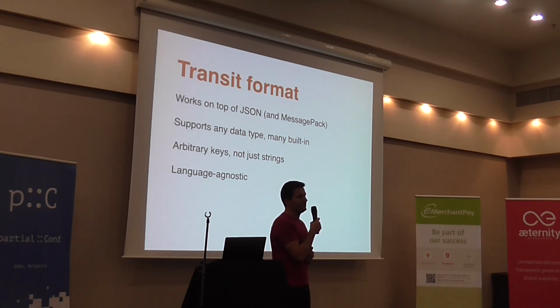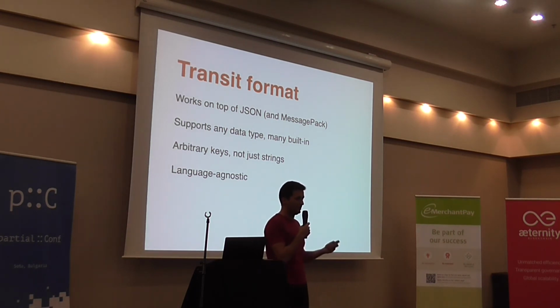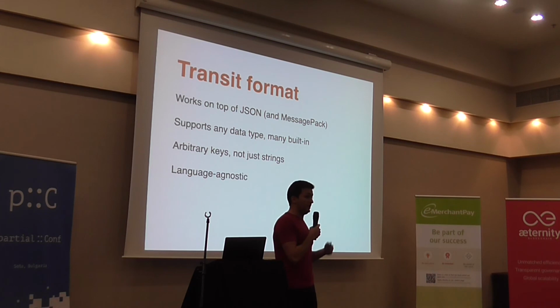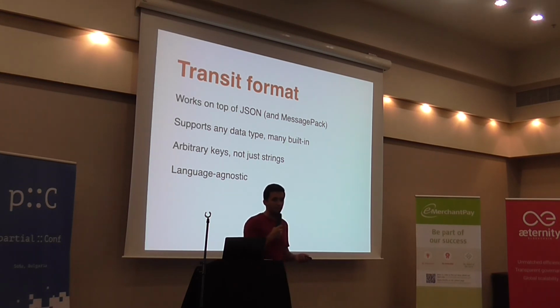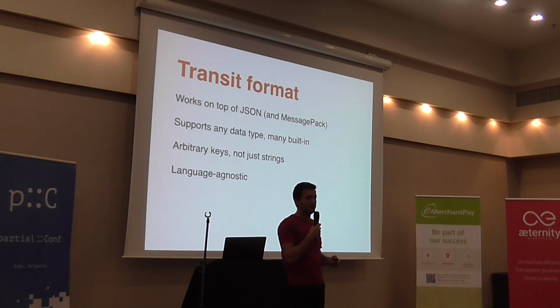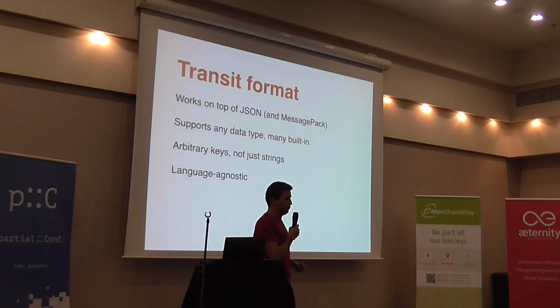Just like Clojure works on top of JVM and Clojurescript works on top of JavaScript, transit is a sort of hosted format. It works on top of JSON or MessagePack if you use it for binary communication. In our case, it was JSON. And because it works on top of JSON, you can reuse all sorts of high performance parsers. For instance, that's the only option you have in the browser. And it supports any data types, many built in, but you can also have custom data types. It supports arbitrary keys, and it's language agnostic. So you can use it to, say, power your Angular app working with your Django backend, right? It's got a bunch of official implementations, and it's got unofficial implementations in almost any language. And because you don't have any of those limitations, you don't have to work on the lowest common denominator.